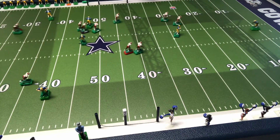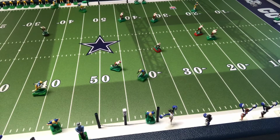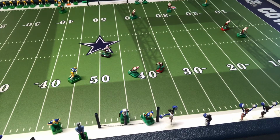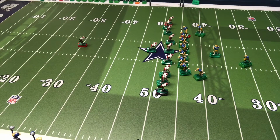Number 80 coming out of the end zone. It's to the 30, to the 40, to the 45, all the way to the 46. It'll be 1st and 10, Pittsburgh at their own 46. Pittsburgh trailing for the first time.